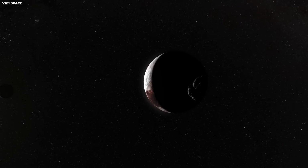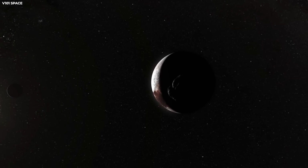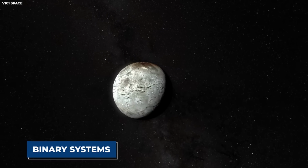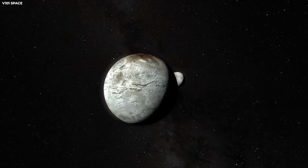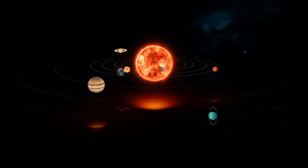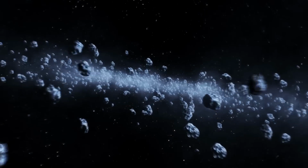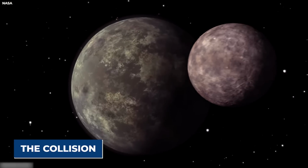This characteristic makes the Pluto-Charon system a fascinating subject for astronomers. The existence of binary systems in the Kuiper Belt provides crucial information about the formation and evolution of objects in the outer solar system. Studying these systems helps scientists understand the processes involved in their formation, such as the collision and subsequent gravitational capture of objects.